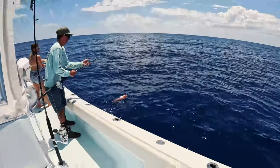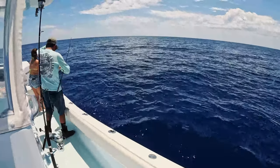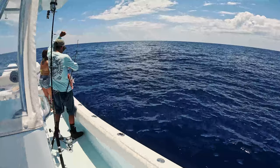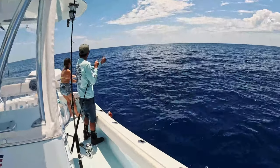Doubled up. Ooh, we got somebody's line. Well, Brittany ain't getting the triple, but Brittany's up in the snapper. Oh, you're on, you're on, you're on, you're on, reel.